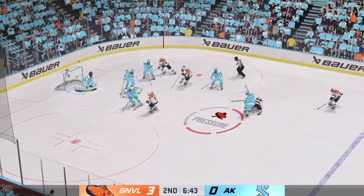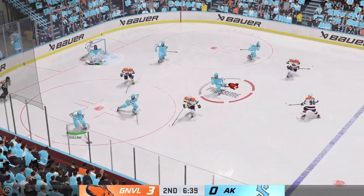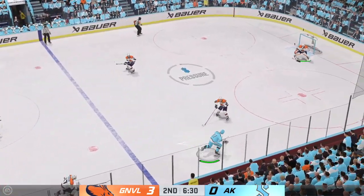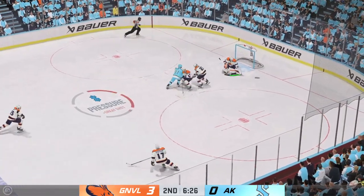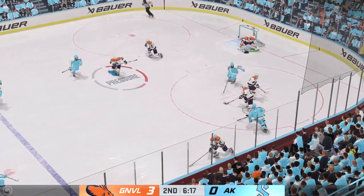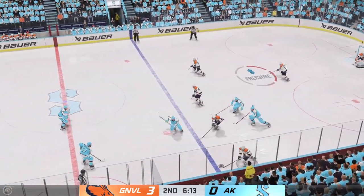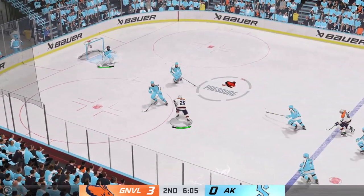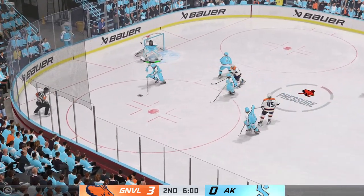Takes the puck at the point. Alaska's gained possession. Collins plays it now. Here's a chance. Just gets enough to keep it out. Quick feed to Metzler. Gaining momentum along the boards. Takes a shot. Too many bodies in the way.